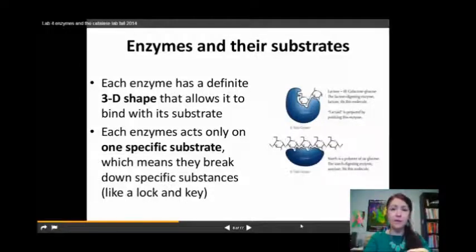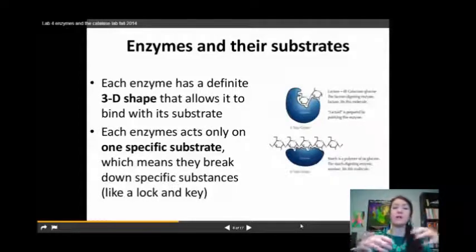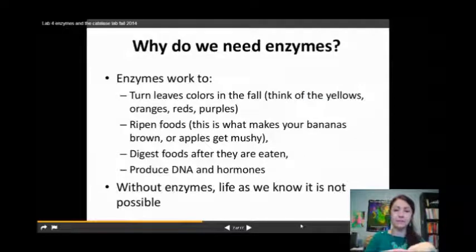So each enzyme has this definite 3D shape. You can see that the lactose and lactase look different than the starch and the amylase. So different 3D structures for all these different enzymes in our body. And each enzyme is going to act on only one specific substrate. So it means lock and key. That key fits with that lock and only with that lock. It's only going to break down specific substances.